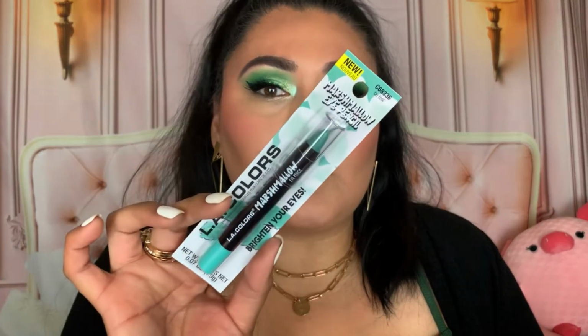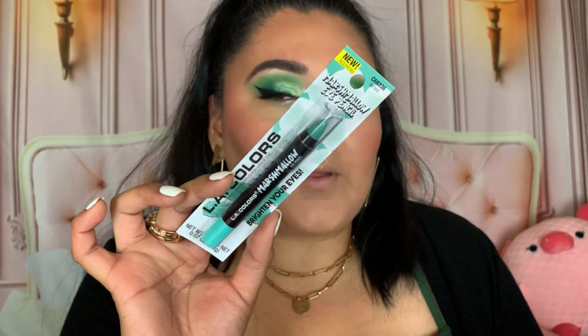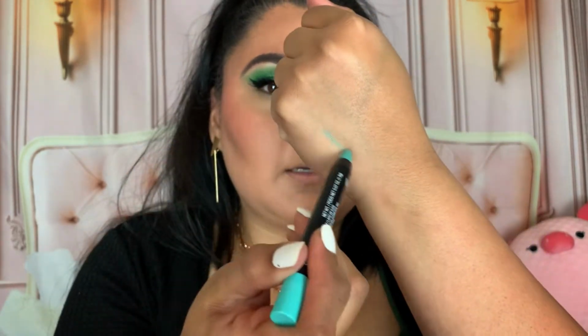I'm also taking a new product to me from the Dollar Tree, and this is the LA Colors Marshmallow Eye Pencil in the shade Be Teal. Really pretty. So I've never used these. I did buy a couple of shades from this line. All right, so that's how that product looks. I do want to see.